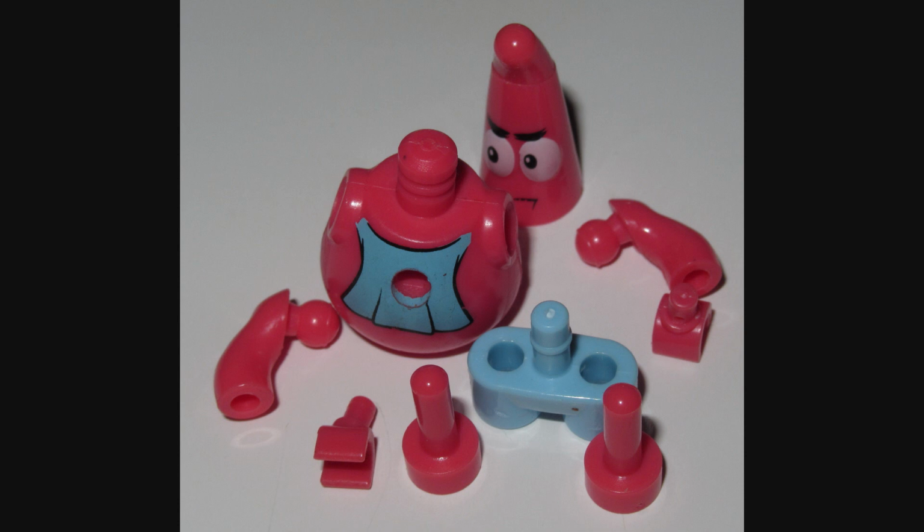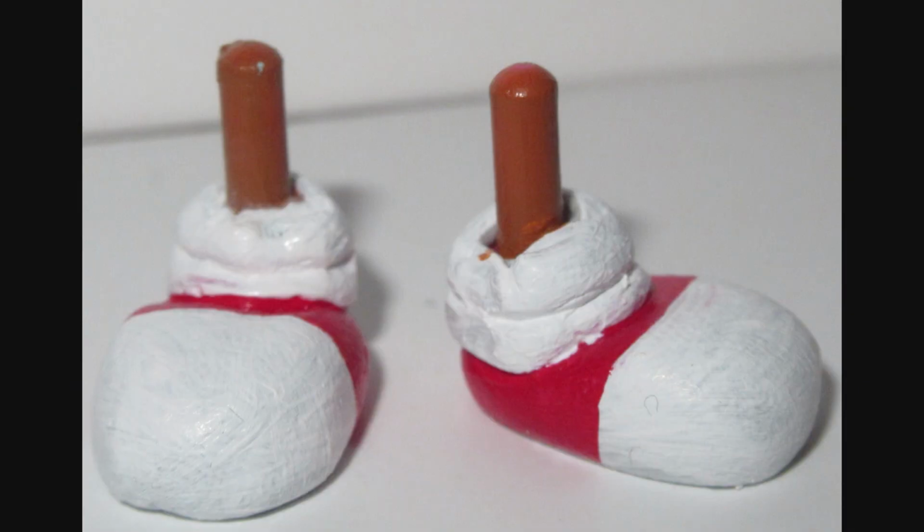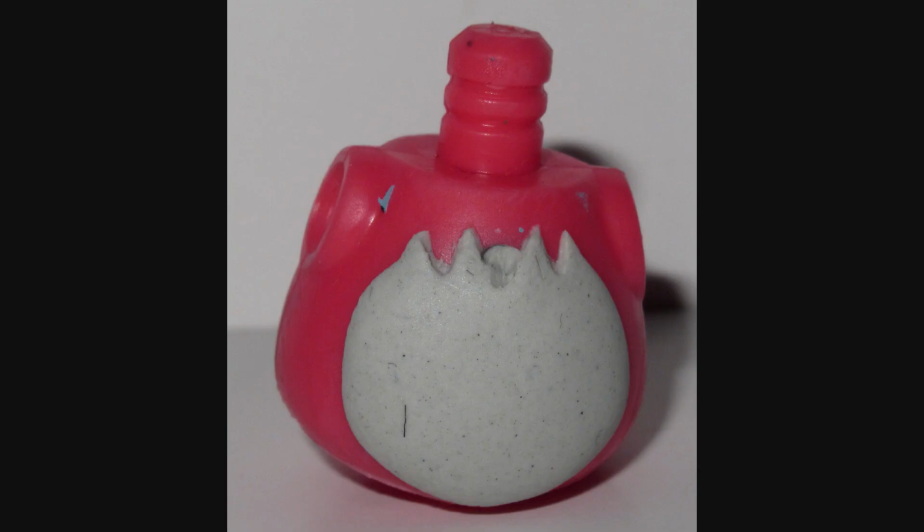The first thing I did was make the shoes. In the Saturday morning cartoon, Tails' shoes were significantly more round and flat than they are in the games. Everybody has pointy elf feet in the video games, but in the cartoon, his feet were actually shaped like feet. The body is actually turned around. I used Patrick's back to be the front of the figure because his pudgy belly makes a better slope for Tails' back.